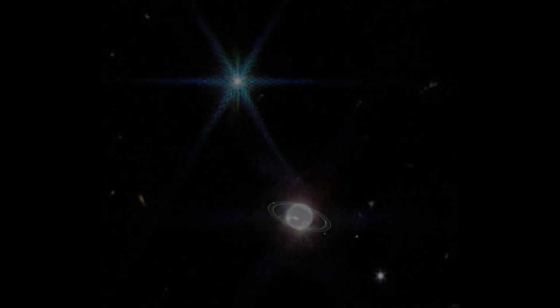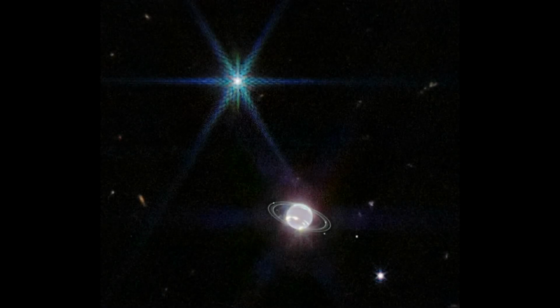This picture of Neptune, captured by the James Webb Telescope, was taken just 3 days prior to the publication of this video, which oddly enough I began working on a week and a half ago. Quite a strange coincidence, I must say. The bright blue glow is Triton, which I will discuss in depth in a future video. I had planned to include it here, but felt that Triton more than deserved its own segment.